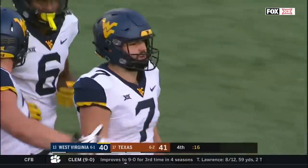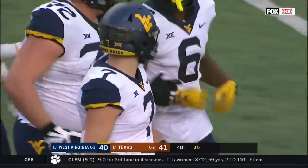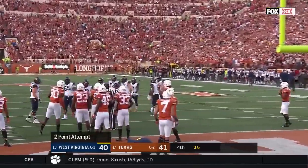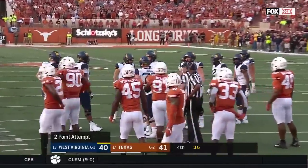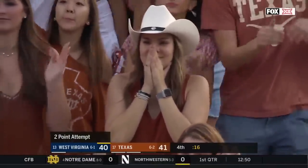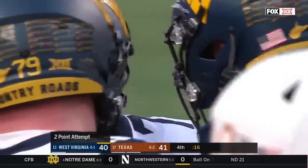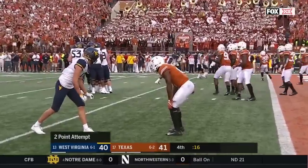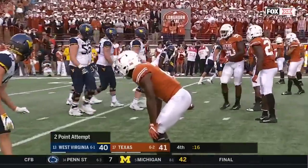Well, you said it, and here they come. On the road, this is the right play. What do you run down here? They're going to put the ball in the right middle. David Sills is going to line up on the right side. I would run some sort of an RPO so that they've got the option to either run the ball on the edge or get the ball out to the outside.